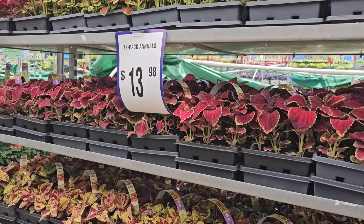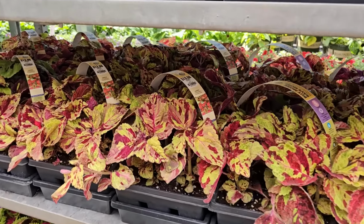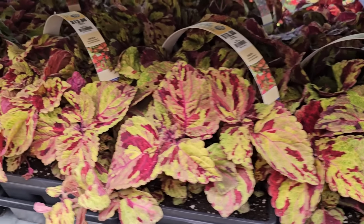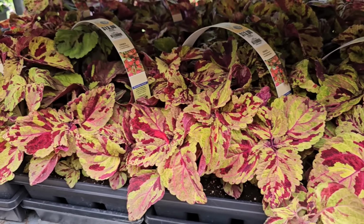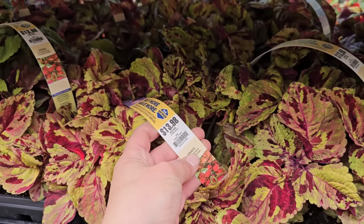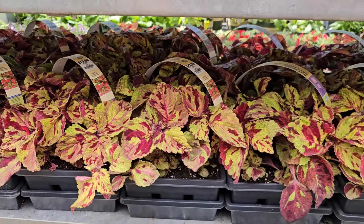And some 12 packs of annuals for $13.98. They have some really pretty varieties of coleus. Look at that. Gorgeous. My husband George calls these gremlin skin. If you were a kid of the 80s and watched the Gremlins, you'll know exactly what he means by that. But these small ones are really easy to just take out and tuck into your containers.